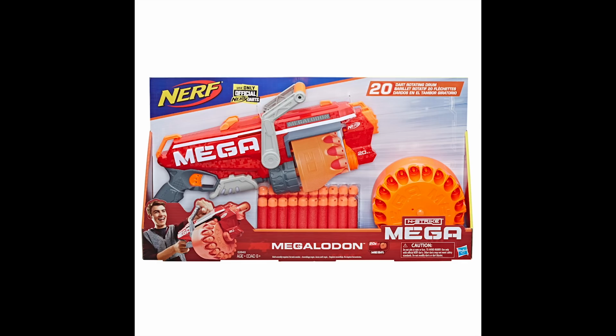I also think it's funny it says, use only official Nerf darts. Well, stop making crappy Nerf darts and charging a whole bunch of money for them, Hasbro. Then we'll use them. Until then, Waffleheads on Amazon, woo! Half the cost, double the accuracy. Heck yeah, Waffleheads. This has a capacity of 20 rounds, as you can see right there.